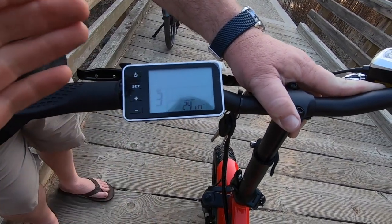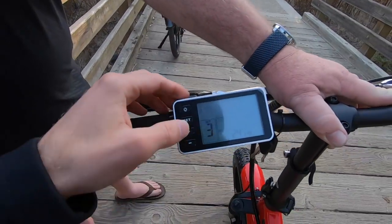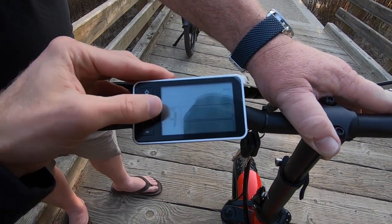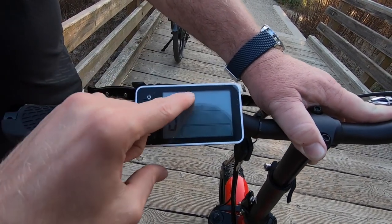24-inch tires. They did that because technically, with the 4-inch tire on the 20-inch rim, it's about 24. So that helps it be more accurate if you do it that way. This is good to know. And then miles per hour or kilometers per hour, that's menu 4. We can change the units. And then 48 volt for the battery. And then we're back to the first one, the power level.